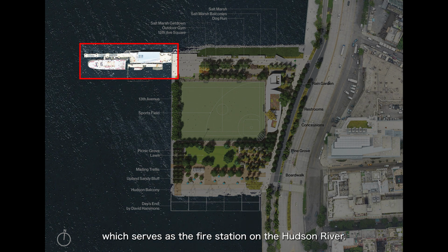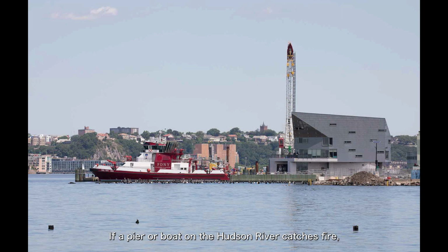as the fire station on the Hudson River. If a pier or boat on the Hudson River catches fire, the fireboat from Pier 53 will respond since fire trucks can't reach the water.